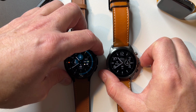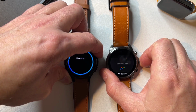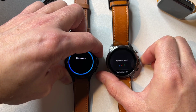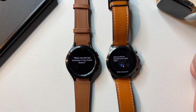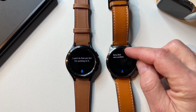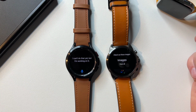Let's try something a little bit more current. Let's see if we can do something historic, like, let's see here. When was the last hurricane in the United States? Bixby doesn't know that, and Google crashed. Let's try again. When was the last hurricane in the United States?